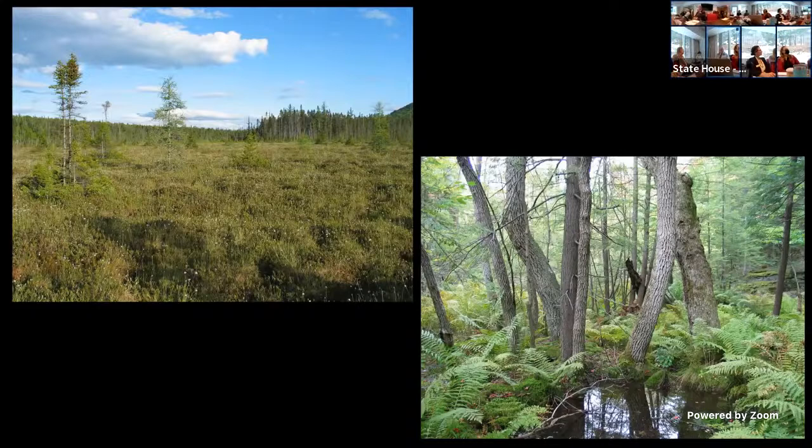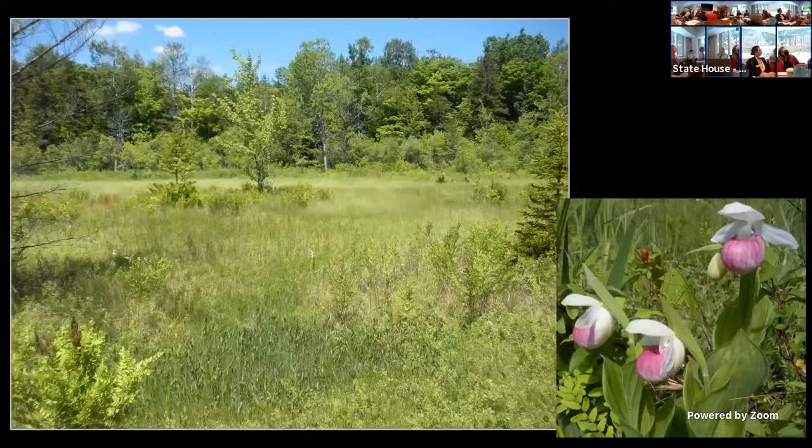Black gum swamp in Vernon on the right. Black gum trees are one of the oldest trees in Vermont, some up to 400, 500, 600, 700 years old. And these are little tiny pocket swamps.